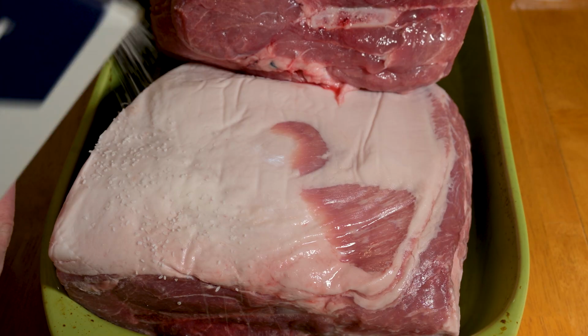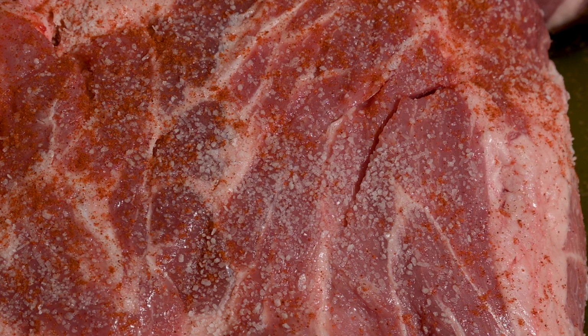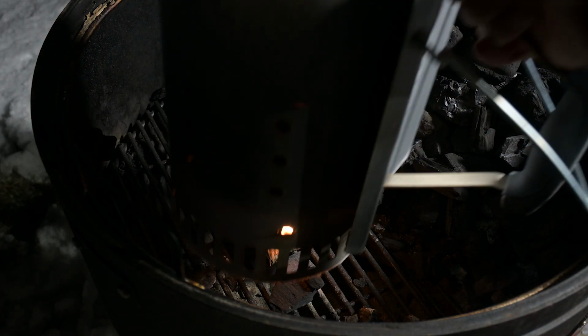A couple of hours before the cook, I salted and seasoned about 15 pounds of pork butt, and it was cold enough that I could leave them covered up in the garage. I filled up the Huntsman with lump charcoal, and I added a little bit more than I thought I would need in order to be able to get all the way through the night.